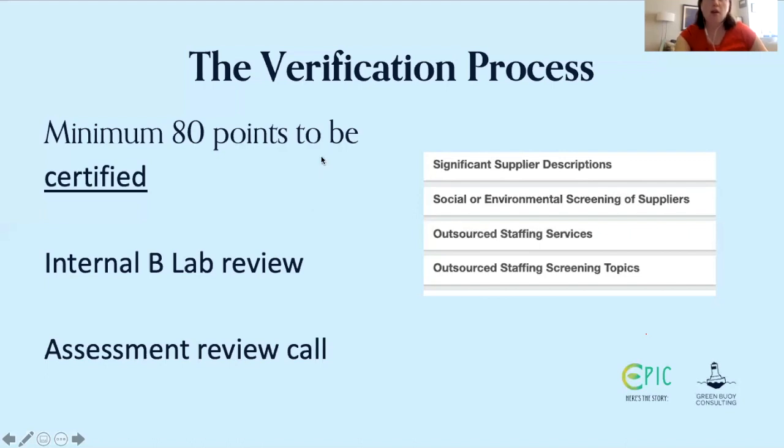So with the verification process right now, B Lab is running at, I think, about a 2 to 3 month queue after you apply. They've had so much interest and so many companies applying for this certification that there's a line, basically. So it also really benefits you to make sure that your assessment is complete, it's correct, and you're ready, so that when you do get in that line and get into the verification process, you can move along quickly.